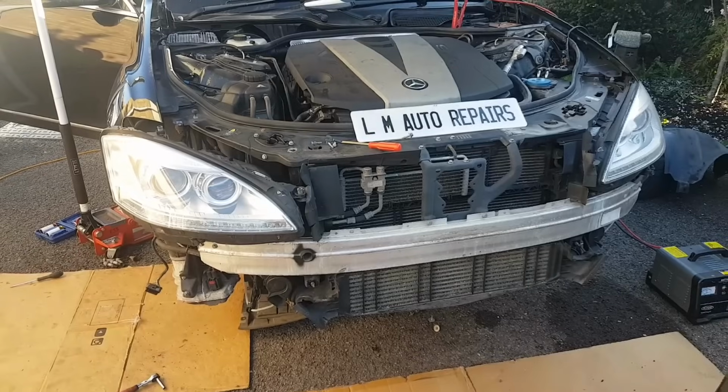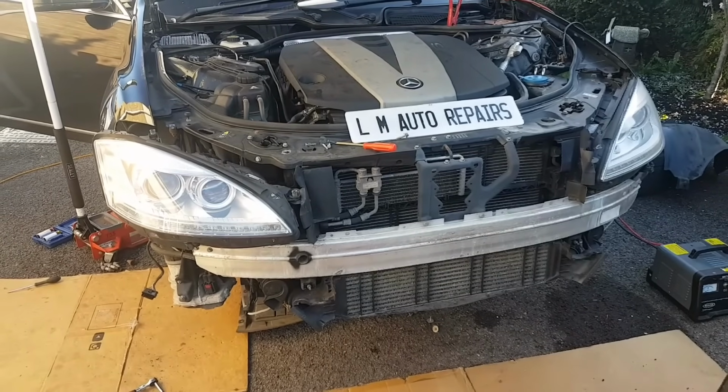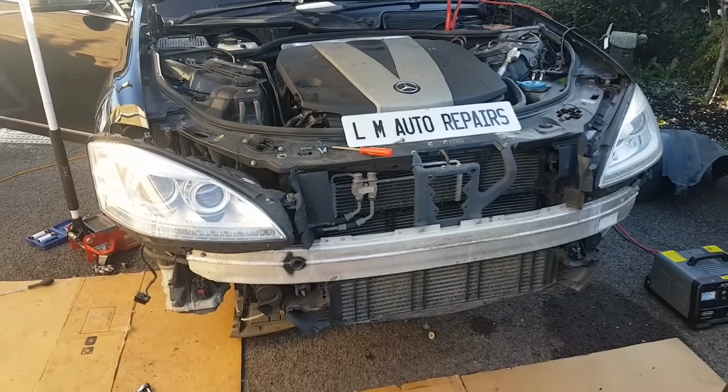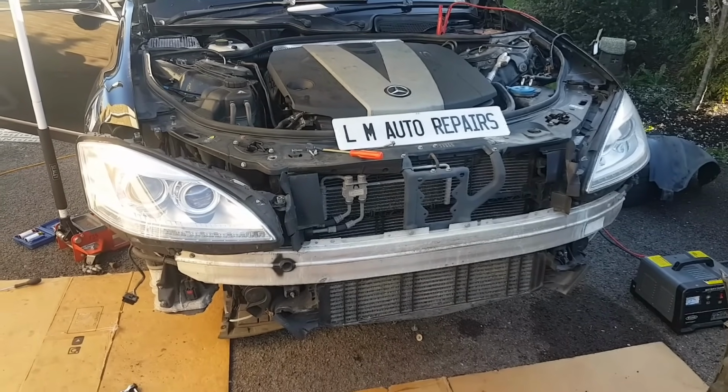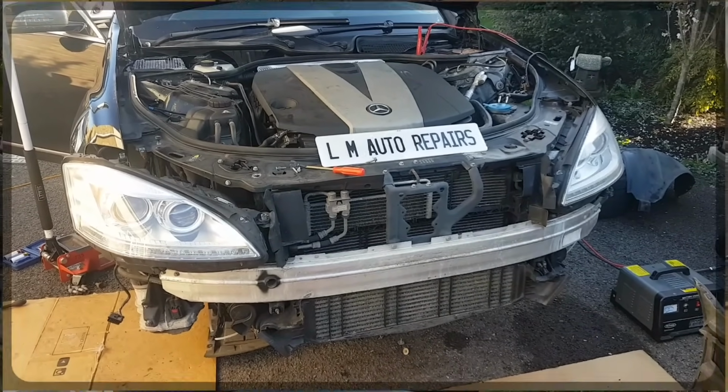If the problem for the sensors is what I think it is, I'm not going to make a video for it because it's something so silly that I'm not going to even bother, and I'll just show you what the problem is. And I noticed that when I was removing the bumper. I will take you through that in a second.